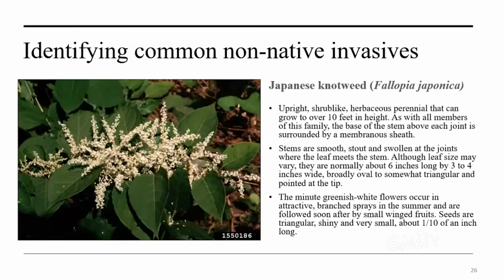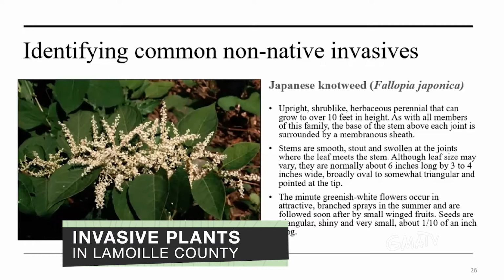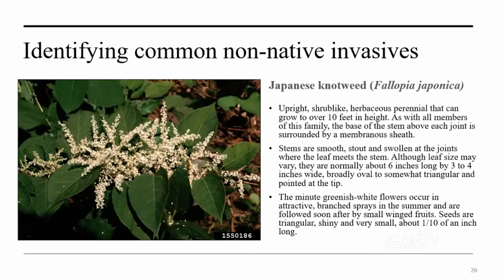So Japanese knotweed is an upright shrub-like herbaceous perennial that can grow to over 10 feet in height. As with all members of this family, the base of the stem above each joint is surrounded by a membranous sheath. The stems are smooth, stout, and swollen at the joints where the leaf meets the stem. And although leaf size may vary, they're normally about 6 inches long, 3 to 4 inches wide, broadly oval to somewhat triangular and pointed at the tip.